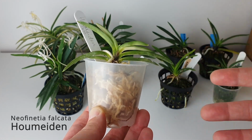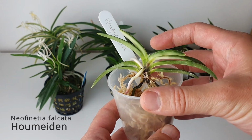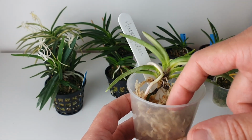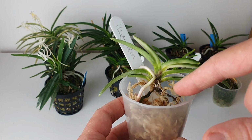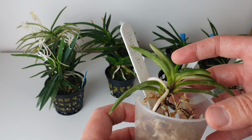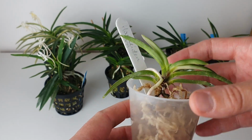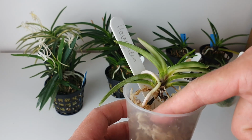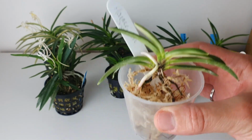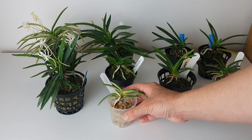So as an experiment, I'm putting the small ones like this Humaiden into plastic pots with a small amount of sphagnum moss just lightly touching the roots to give lots of humidity without the risk of giving them rot. So it's nice, light and airy, but I'm hoping it's nice and moist, and I'm hoping it's going to really encourage the root growth in some of my smaller Neos who are distinctly struggling in this environment.